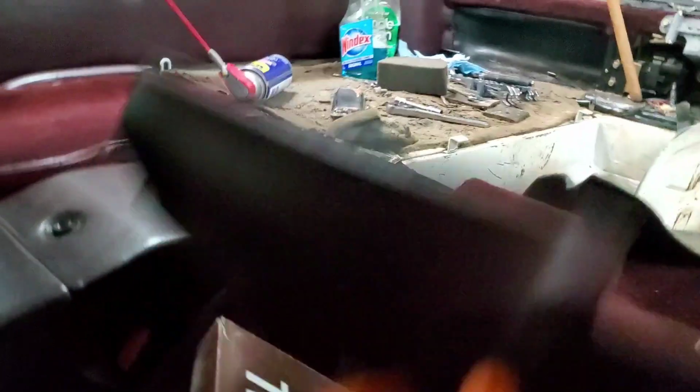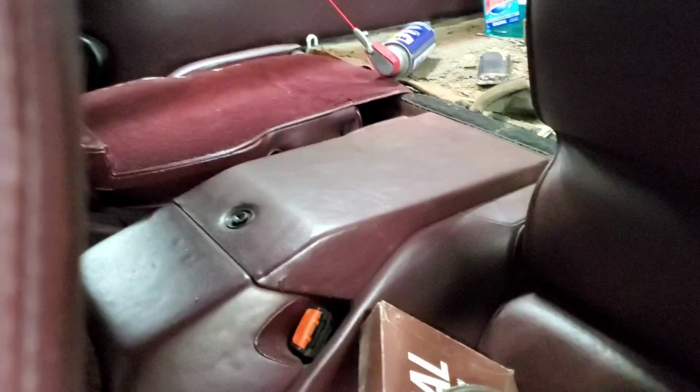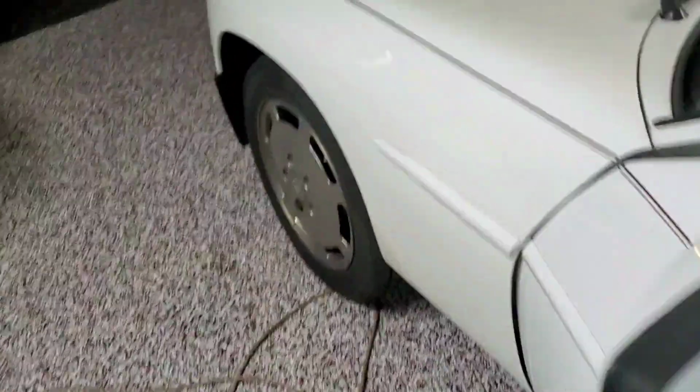Again, the underside of this is all in good shape. So I'm pretty darn excited. My wife's not, but I am. So I'll get a quick shot of underneath the hood real quick here too. It smells like a car that's been closed up for 15 years. No dead bodies, but boy does it stink.